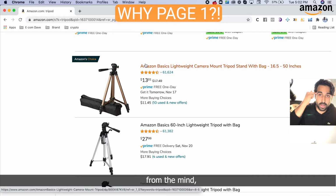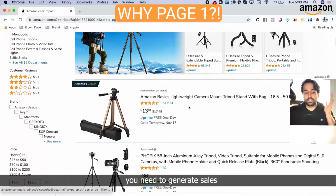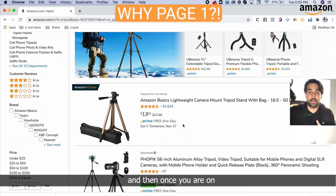You gotta think of it from the perspective of Amazon, right? Amazon makes money on each of your sales. So they're only going to show the products that sell the most on page 1 because those products make them the most money, right? So again, guys, remember this. Sales are the only thing that drive ranking on Amazon. So to get ranked, you need to generate sales from your ad. And then once you're on page 1 organically, you can start optimizing your ads so you're not spending too much. And once you're on page 1, guys, you're literally being seen by thousands of people, okay?